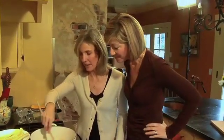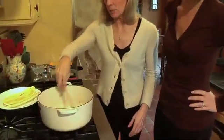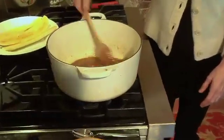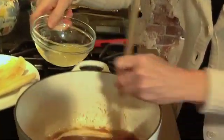So once this is incorporated and it sort of has a caramel color, it takes 1 to 2 minutes to get to this point. Okay. And I always like to have my phone next to me when I'm cooking, so I use the timer element on my phone. It works really well. So we've got caramel color. Then we add the lemon juice.